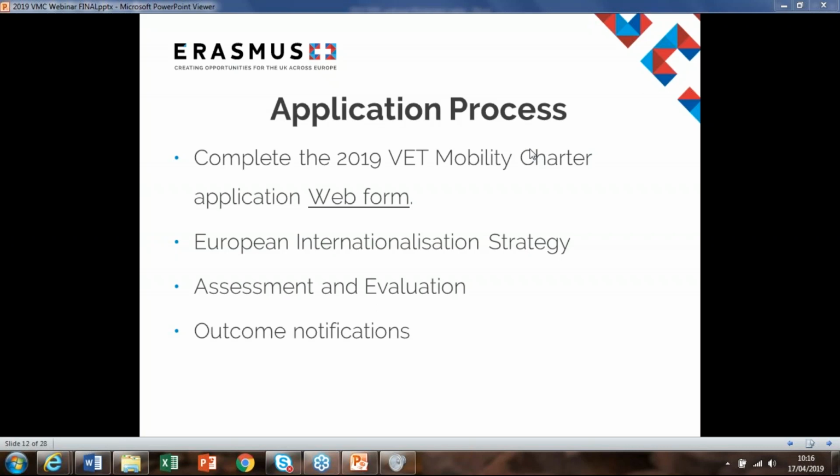If you are unsuccessful in your Charter application, you can, of course, still submit a Key Action 1 VET application in the usual way and would be able to apply again for the Charter in 2020.